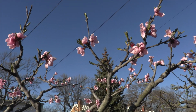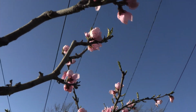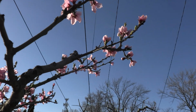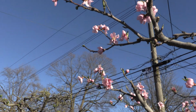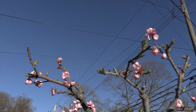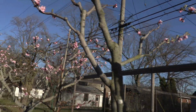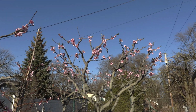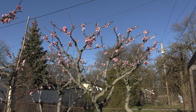I'm gonna make a whole circle showing you all of these beautiful flowers. It looks so nice against the blue skies. And now let me just turn it this way. Just beautiful. So if this seedling was pollinated by Baby Crawford, I could have a very, very tasty peach.